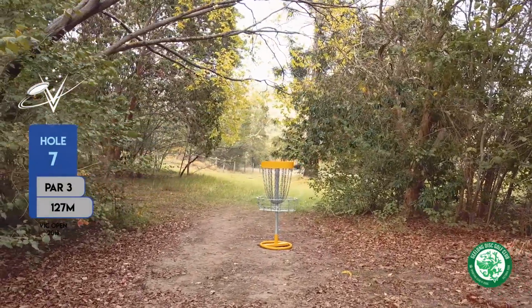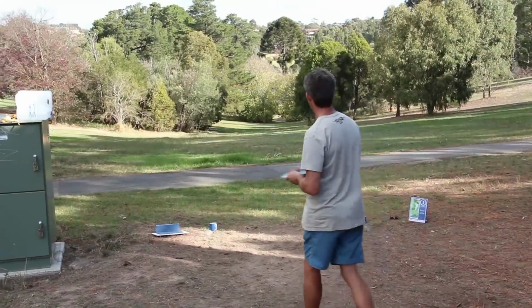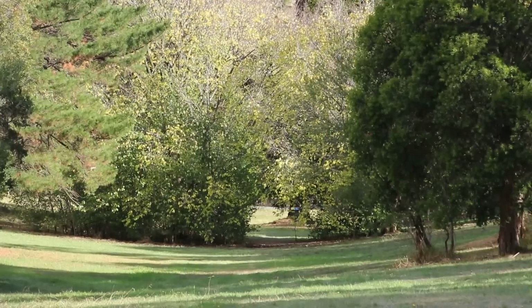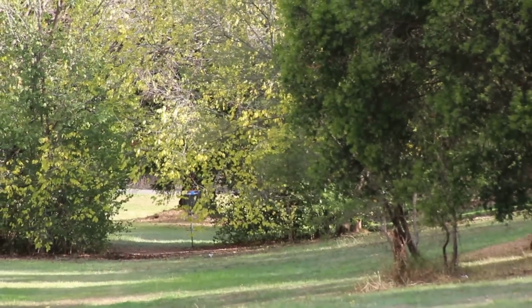You basically have to be on the green to get the birdie. So yeah, I reckon that's right. And again, a sloped green, so there's some treacherous rollaways that can happen here as well if you get unlucky. And this is the shot shape you're looking for, something that's just going to have that late turn and fade. He's got to a good spot.